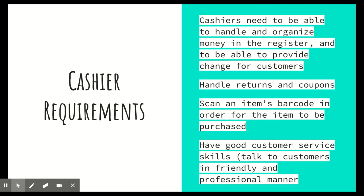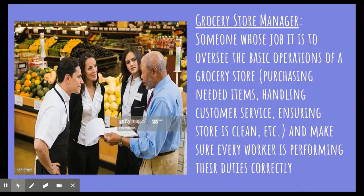So there's quite a few steps to being a cashier. In order to be a cashier, you'll probably have to go through a more rigorous or more demanding job interview where they're going to ask you these questions. Do you know your money? Can you provide change? They might even have you do a practice simulation where they want to watch you in action doing all of the requirements of a cashier to make sure that you're the right fit for the job. Okay. So that's for a cashier. A lot of stuff going on, I know.